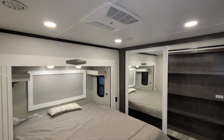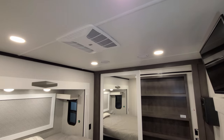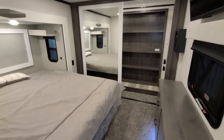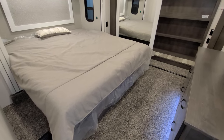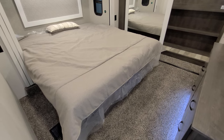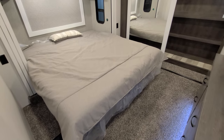Looking up here at the ceiling, we have our other Coleman air conditioner. Now this customer ordered it with carpet in the bedroom area here. Standard is linoleum. Carpet, rebond carpet padding is an option. So you can get it either again carpet or linoleum depending on what you prefer.